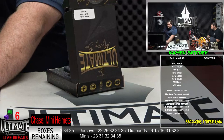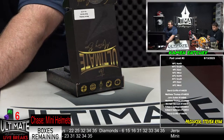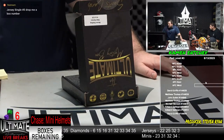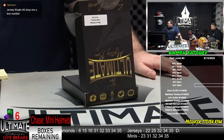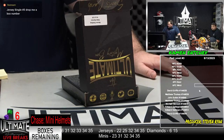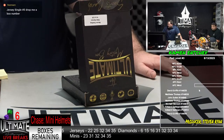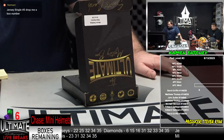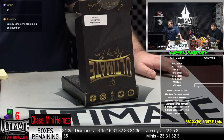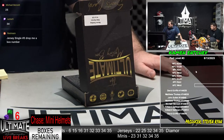All right, jersey coming up. Jersey single number 3. Drop me a box number. David, Matthew, John, Michael, Edward, and David again. And then we did sell out another slab double. Yep. Otherwise, mostly open. 3 to go on the slab quad. So we are going to call it an early show here soon, if you guys are not filling these breaks up here soon.